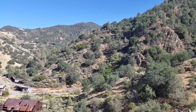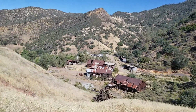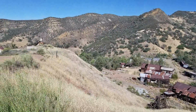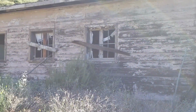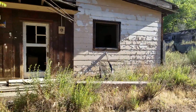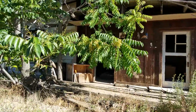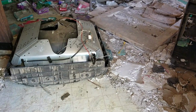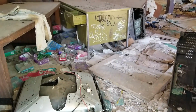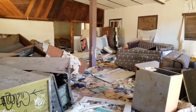This place is so frigging remote, way up in the hills in the middle of nowhere in California, of all places. And I guess because it's so remote, there's still a ton of buildings left standing and a lot of interesting artifacts left behind. But the coolest thing about this ghost town is that it wasn't fully abandoned until the 1970s. So there's a ton of fairly recent vintage artifacts.